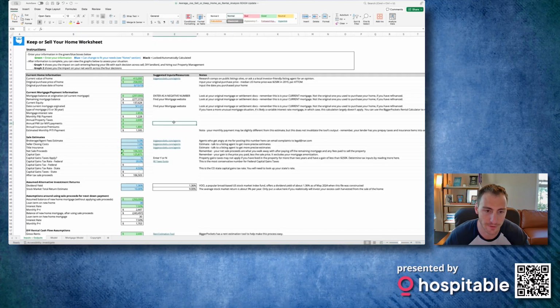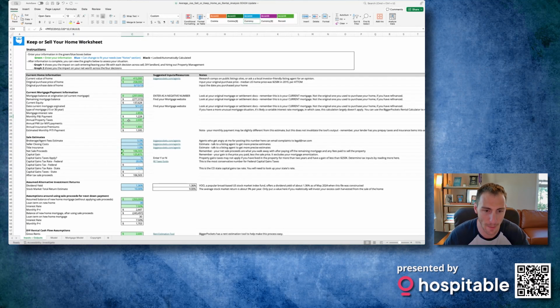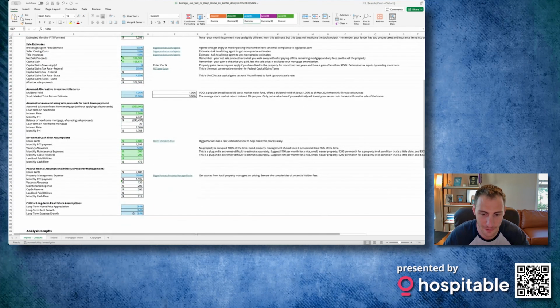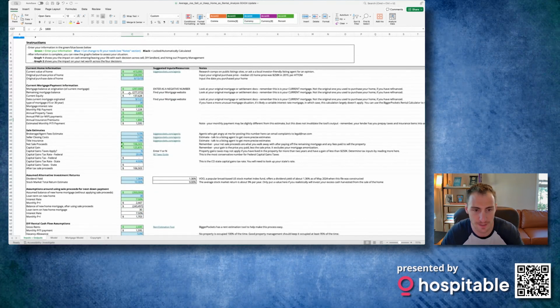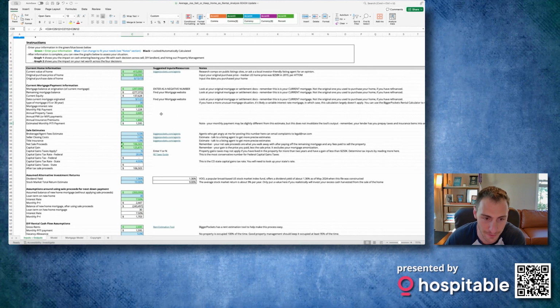Note that the P&I payment will be fixed, but your property taxes and insurance will grow over time. And later on in the spreadsheet, we'll have to make an assumption about what that growth rate will be, what the inflation rate will be on those types of expenses. So that gets us our PITI payment.